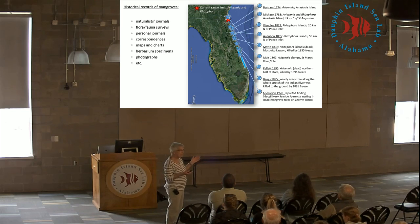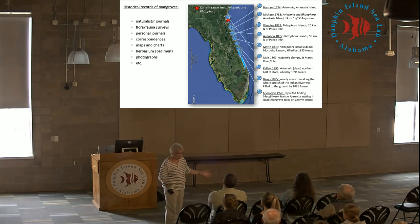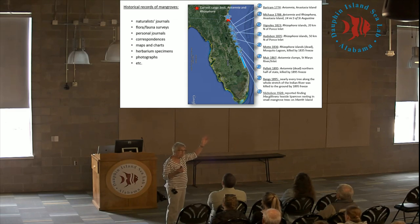And he describes going through these mangroves after this freeze event. And again, he describes trees with these prop roots hanging. And these are just recently dead trees. And they've got all these white birds sitting in the top of them. It reminds him of cotton fields back home, he says. Anyway, this is in the Mosquito Lagoon just south of the Ponce Inlet.